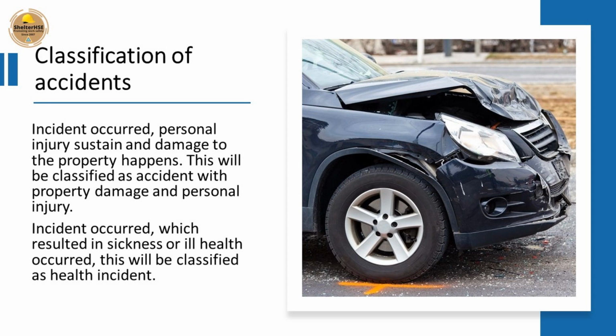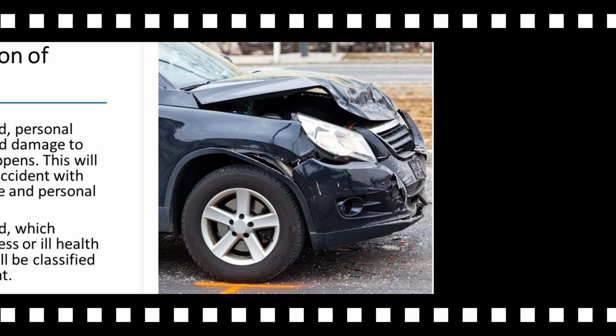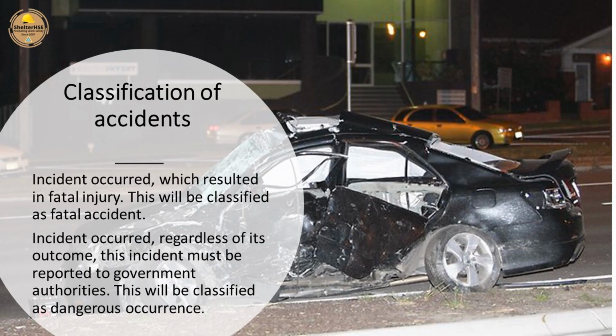Incident occurred which resulted in sickness or ill health, this will be classified as a health incident. Incident occurred which resulted in fatal injury. This will be classified as a fatal accident. Incident occurred, regardless of its outcome, this incident must be reported to government authorities. This will be classified as a dangerous occurrence.